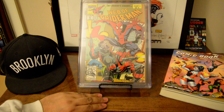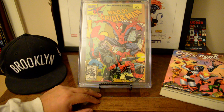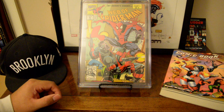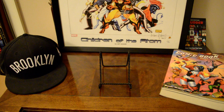Web of Spider-Man 97. Definitely found this in the dollar book. It's the first appearance of Night Watch, or the first appearance of Dr. Kevin Trench. Just a first appearance. I wanted to add it to the PC. Never know what happens to that.